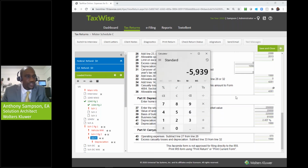So let's go ahead and add this up here for a second. $4,281 plus $1,990. So that's $6,271 in just business use of home deduction that we legally are able to take on the return. Now, remember our simplified method? If we had taken the simplified method, it's only capped at $1,500. So automatically, we've increased the amount of tax deductions for this client by $4,771. So that's almost $5,000 in tax deductions that we're unlocking in this return. Now, on average, some clients are in the 15% tax bracket.